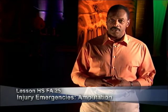Amputation is an injury that causes bleeding. Amputated body parts, such as a finger or toe, may be able to be reattached. You can preserve a detached body part at room temperature, but it will be in better condition to be reattached if you keep it cool.